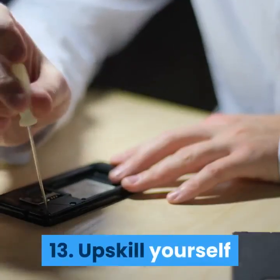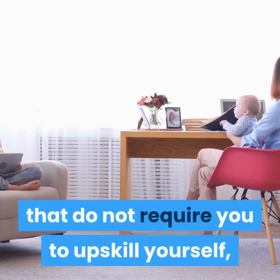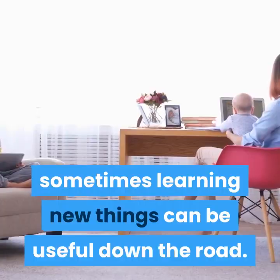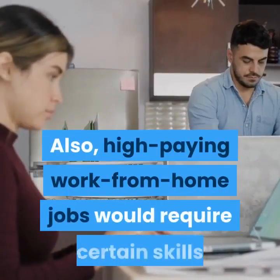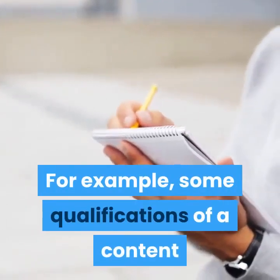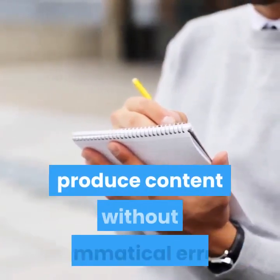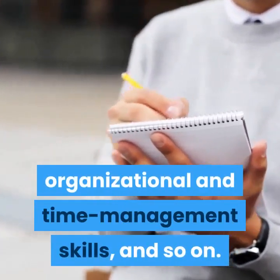13. Upskill yourself. While there are work-from-home jobs that do not require you to upskill yourself, sometimes learning new things can be useful down the road. When the opportunity arises, you will be ready to apply your skills and impress your boss. Also, high-paying work-from-home jobs would require certain skills that are needed for the job role. For example, some qualifications of a content writer would include good knowledge of SEO, produce content without grammatical errors, organizational and time management skills, and so on.